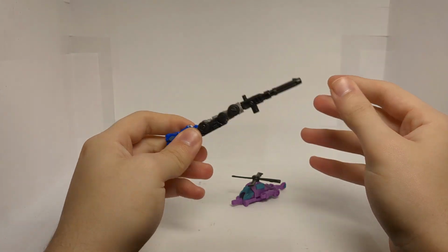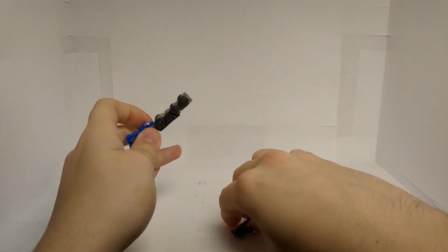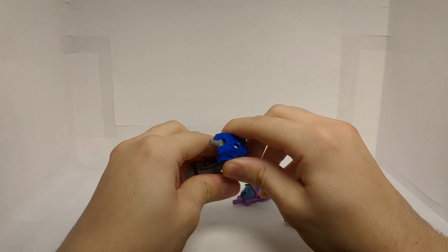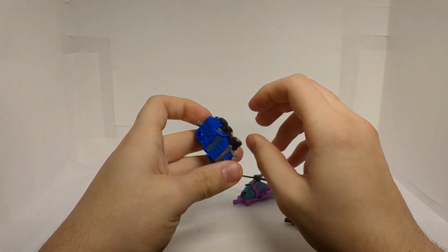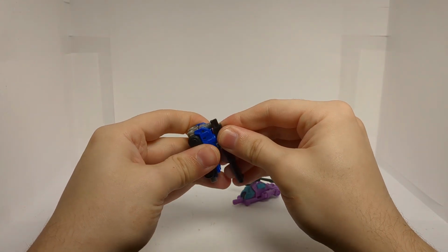So that's something you could do. Now, it is insanely loose, and it pops off easily, but it's a thing you can do. But it's a neat little thing, and I really do like it. And just pop that back, bring that up, there you go. But yeah, definitely a neat little guy. I'm just gonna pop this back up right there.